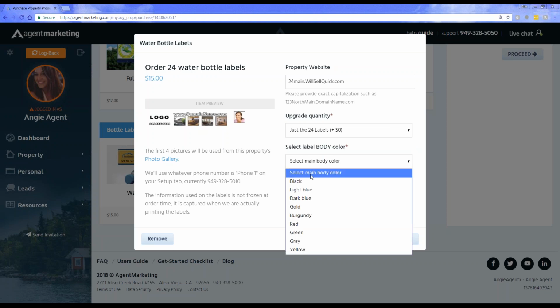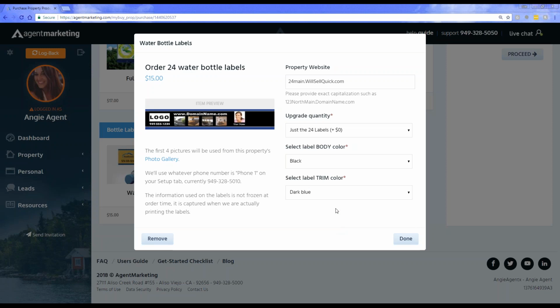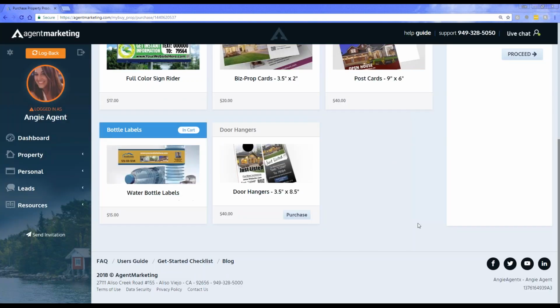And then here you can choose your color. So if you want to do like black as your body color, and then you want to do dark blue, or if you want to do light blue and then dark blue as your body, you can choose to do any of these different combinations. So these are awesome. I like these because these are fun for open houses. So it will have the property photos on here and then your info. So those are pretty nice looking to have.